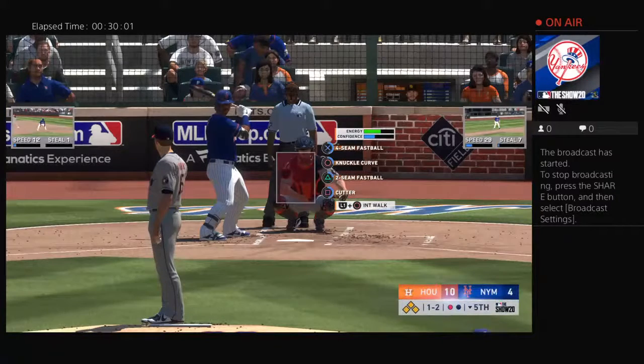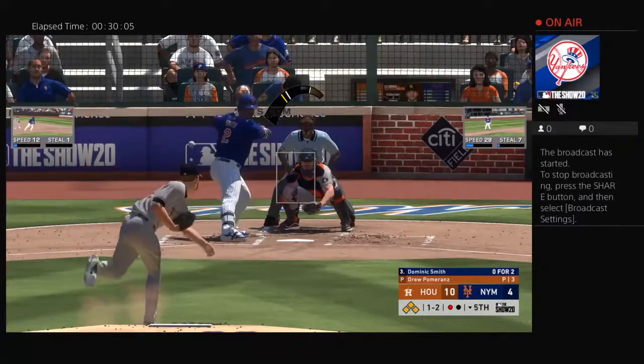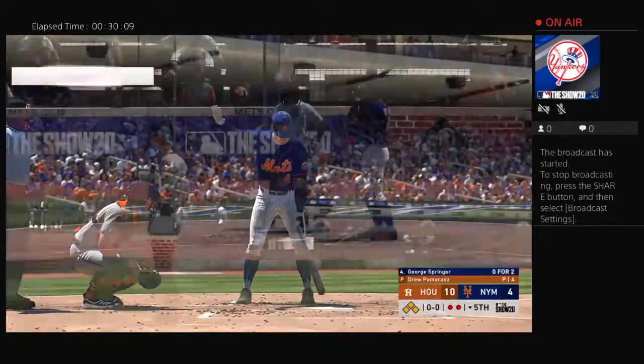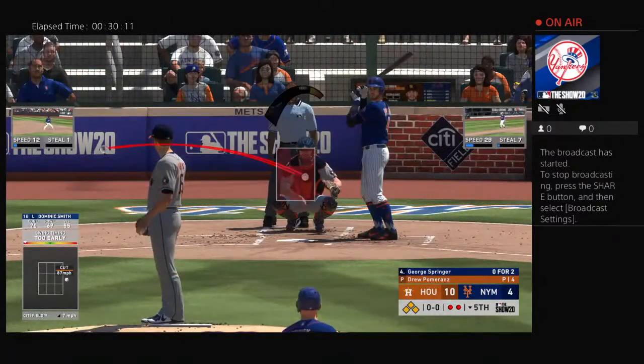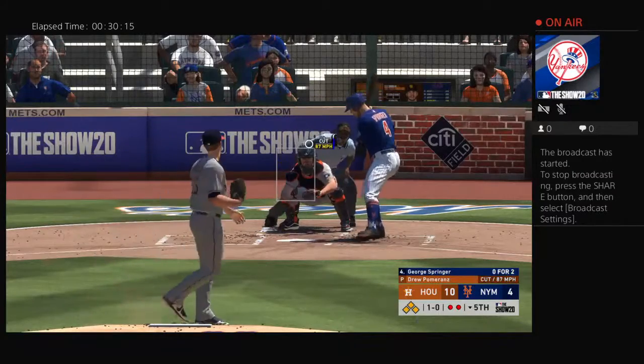About to rethink things. And this is swung on and missed. Oh, a huge punch out there as the bases remain loaded with 2 away now. Looking to minimize the damage here.